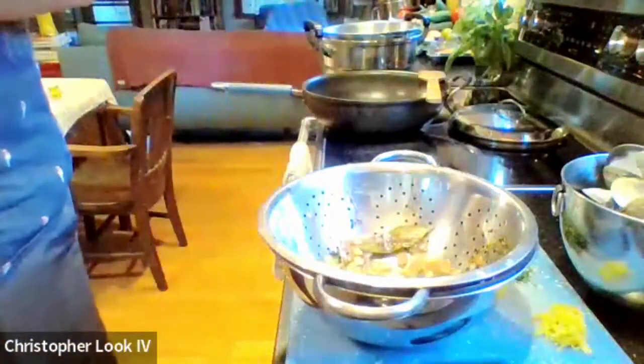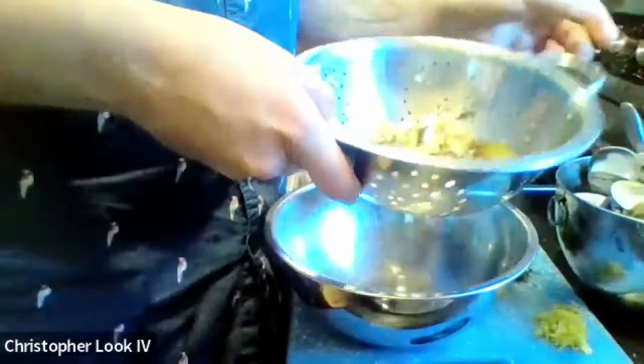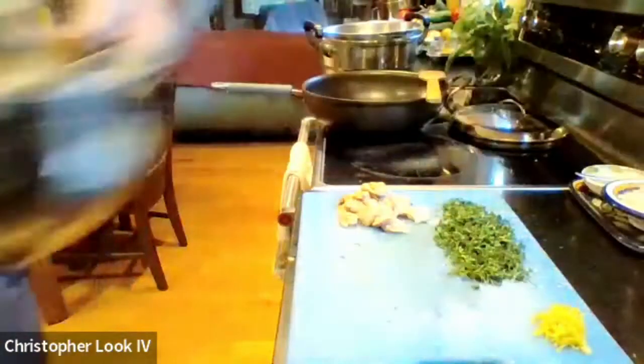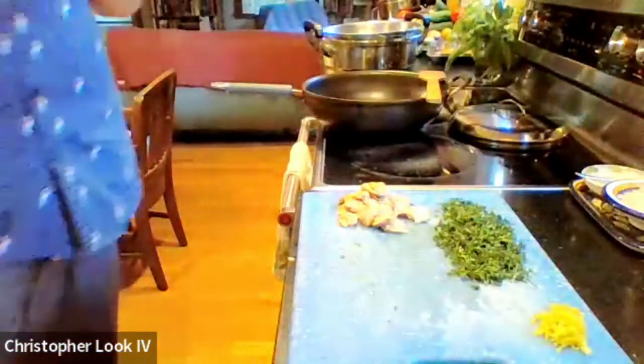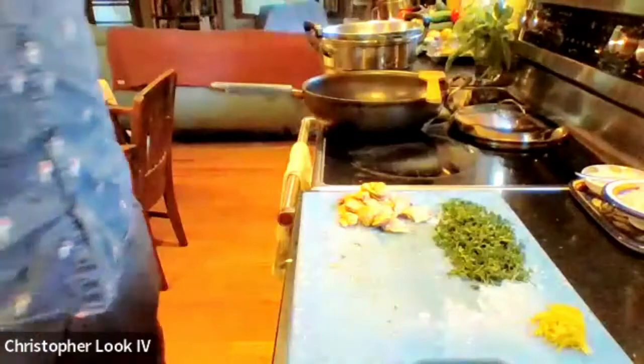Oh yeah, tastes like the sea. You don't want to eat too much of the veggies though, because sadly, that's where most of the grit ends up. So not super tasty. Just gonna pop that in my, what's it called? In my compost, and we're basically ready to go, guys.